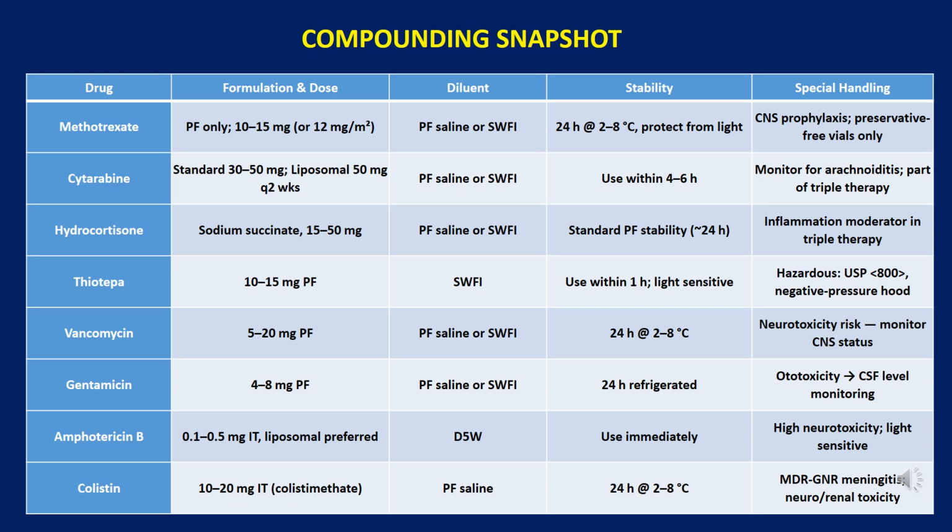Vancomycin dosage range is 5 to 20 mg preservative-free, diluted in preservative-free saline or sterile water for injection. Stable for up to 24 hours refrigerated. But be alert. This drug carries a risk of neurotoxicity, so continuous CNS status monitoring is imperative.